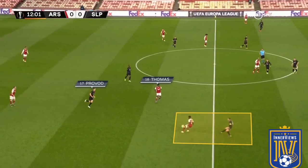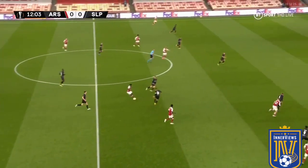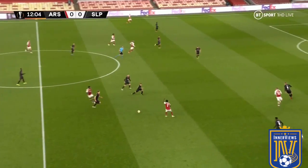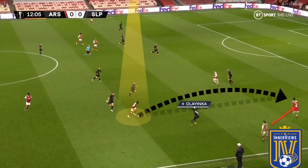When Saka plays the ball into Thomas Partey, he pulls out Hromada and the left back, and it leaves Saka free in a pocket of space. So Thomas just simply plays the ball back to Saka, who turns, and that's where you see Olayinka being forced to step towards him, and it gives Bellerin space to break in beyond down that right channel.